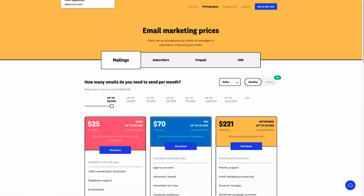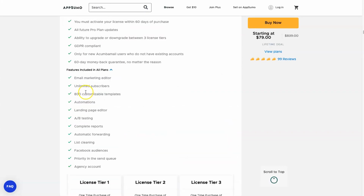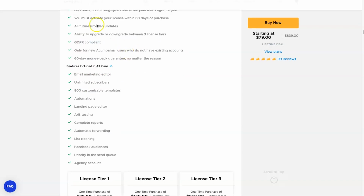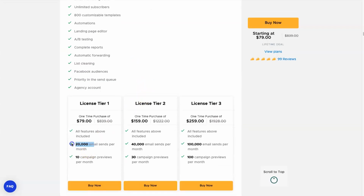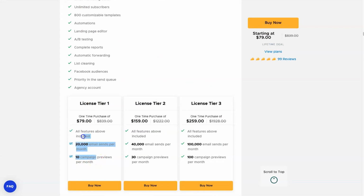If, however, you want the lifetime deal, which is incredibly generous, what you will notice is they are actually giving you all Pro plan updates. You're going on the Pro plan lifetime access, which is already $70 per month for up to 20,000 emails per month. And as you can see, you get up to 20,000 emails per month as well, just for $79 one time. So $9 extra for 1 month, and you are on that plan for life. And it's pretty cool because you get 20,000 per month.